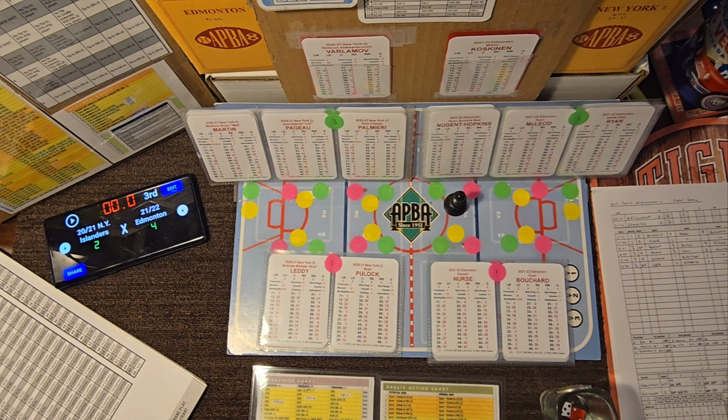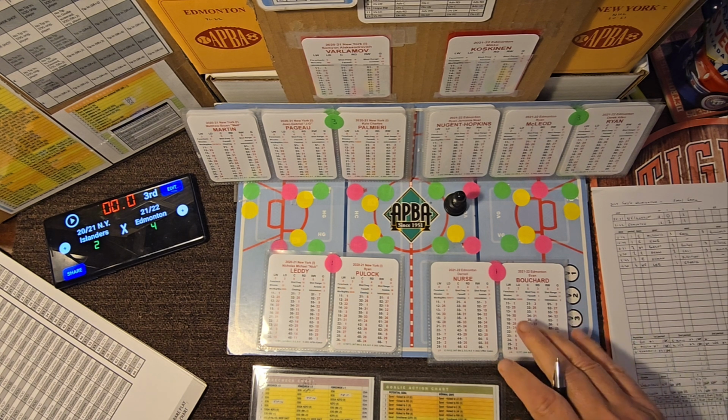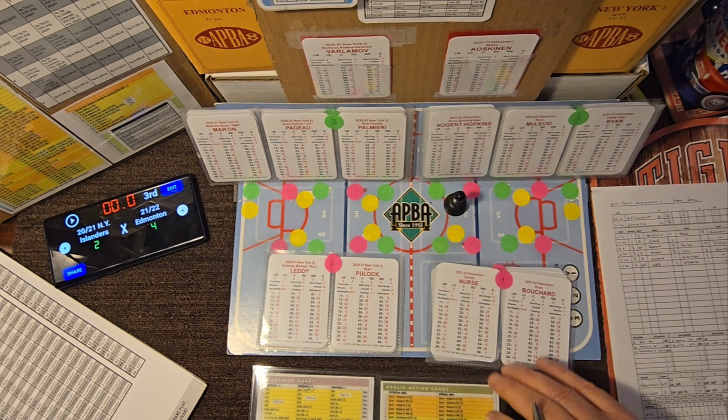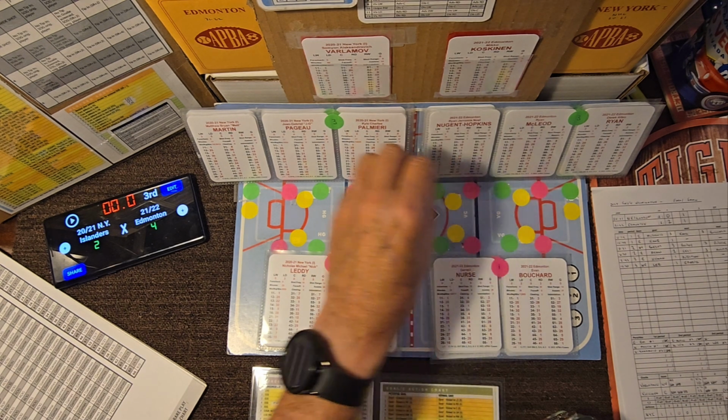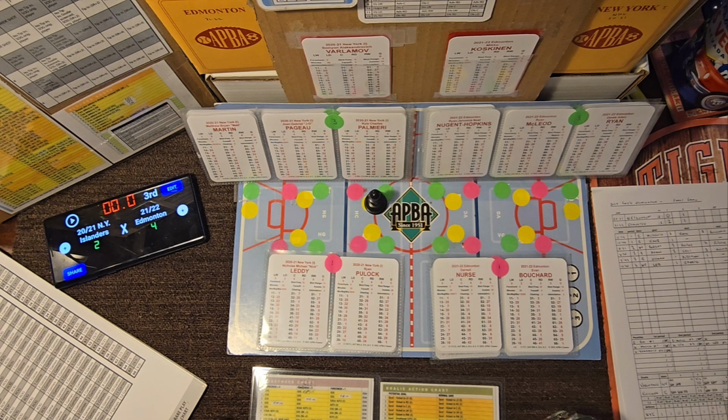Pressure by the Islanders trying to cut into the lead. But a big save by Nugent Hopkins. We got Edmonton. They're going to be going to a forecheck 1. Nugent Hopkins on the attack. 63's an 18. Forecheck 1 taken away by Palmieri.